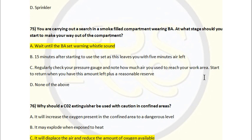Question number 75. You are carrying out a search in a smoke-filled compartment wearing a breathing air set, BA set. At what stage should you start to make your way out of the compartment? Option A, wait until the BA set warning whistle sounds. Option B, 15 minutes after starting to use the set, as this leaves you with 5 minutes of air left. Option C, regularly check your pressure gauge and note how much air you should use to reach your work area. Start to return when you have this amount left plus a reasonable reserve. Option D, none of the above.